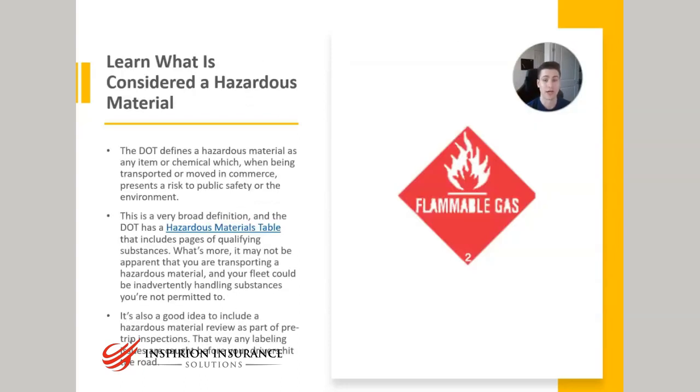Learn what is considered a hazardous material. The DOT defines hazardous materials as any item or chemical which, when being transported or moved in commerce, presents a risk to public safety or the environment. This is a very broad definition, and the DOT has a hazardous materials table that includes pages of qualifying substances.